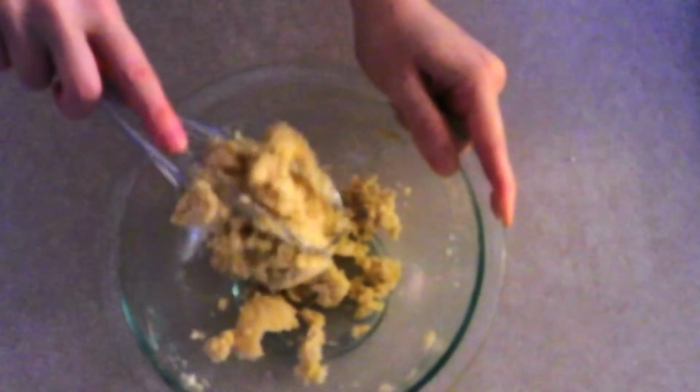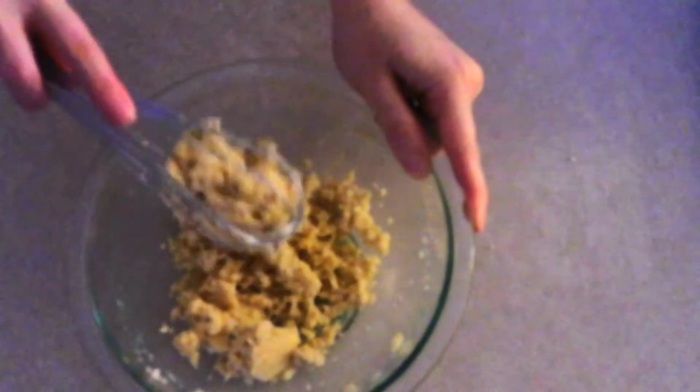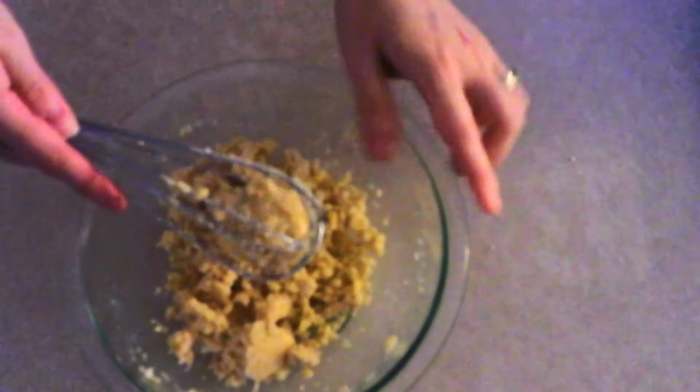It can vary depending on the texture of your coconut flour, but you most likely will not need more than 3 or 4 tablespoons of water.